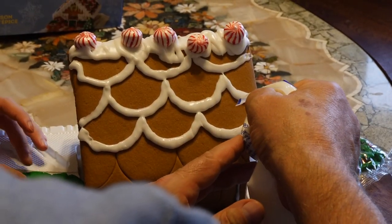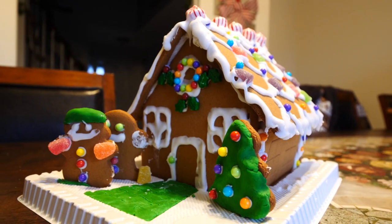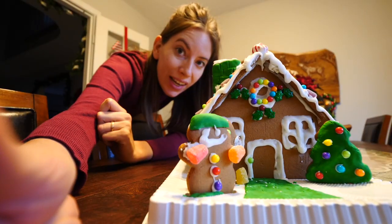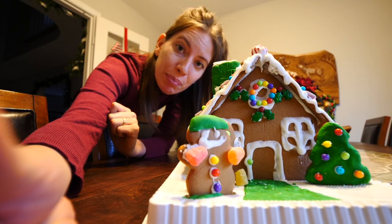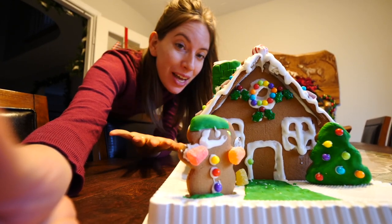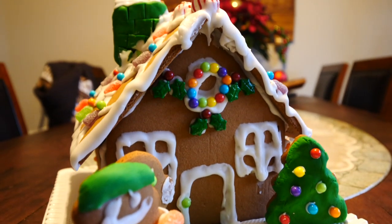That's a pretty good job. So guys, this right here is our work of art. It took three people to make this happen. My dad, my sister, and myself. Voila, there you have our Christmassy gingerbread house.